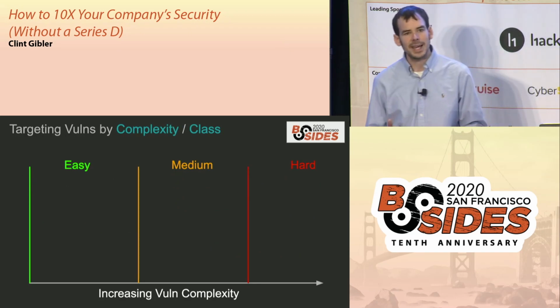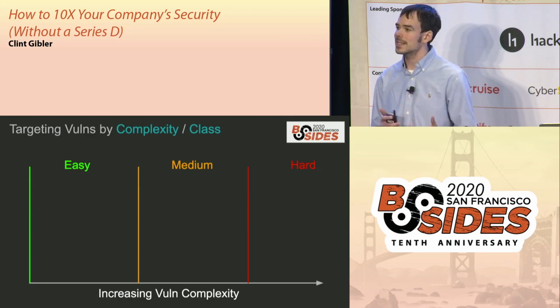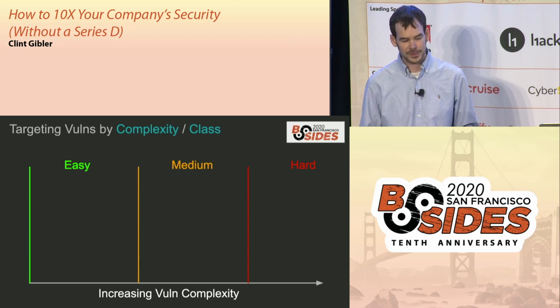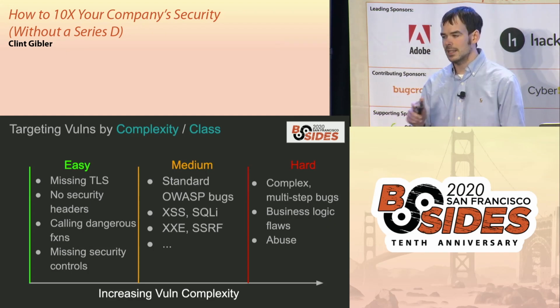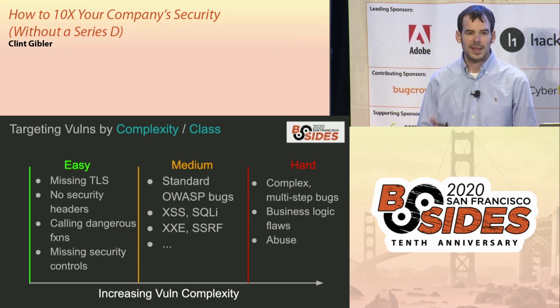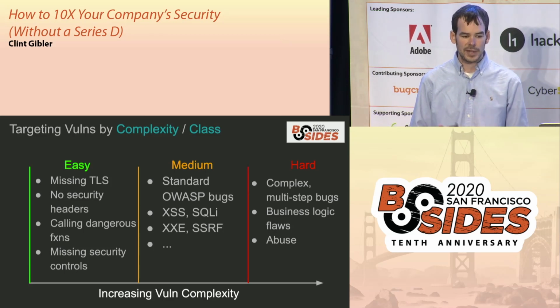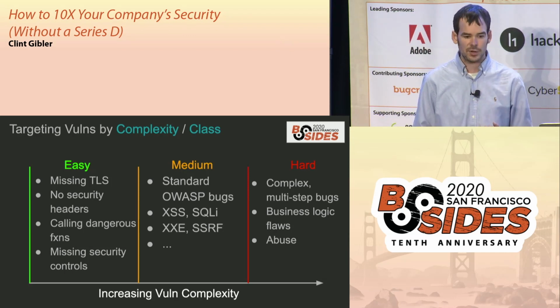Another way I like to look at things is targeting vulnerabilities by the complexity of the analysis required to find them, as well as what vulnerability class they are. Let's look at some examples. Something that doesn't take a lot of context or algorithmic complexity to find is: does this web app have TLS on it? Is it using the right security headers? Calling dangerous functions is essentially just greps, but you can have some nice security wins there.